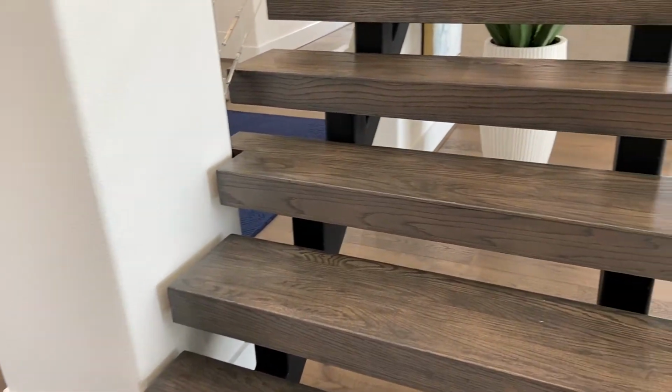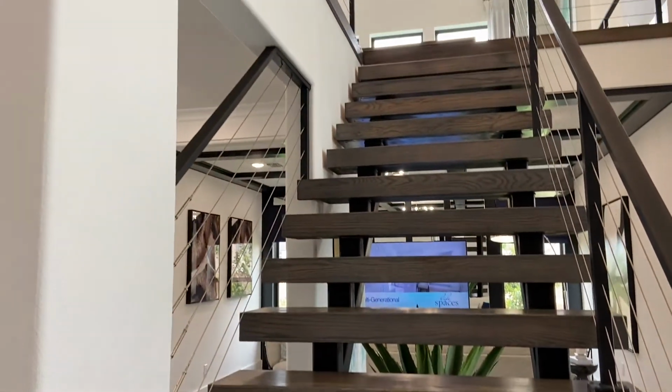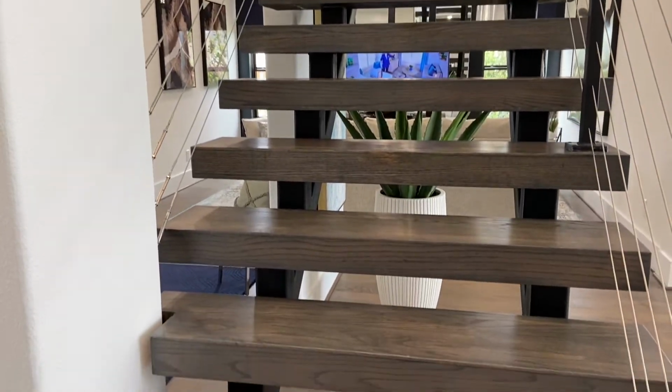These stairs are to die for. They are right on trend with the modern contemporary feel this home provides, as the rails and stairs open to the rooms below.